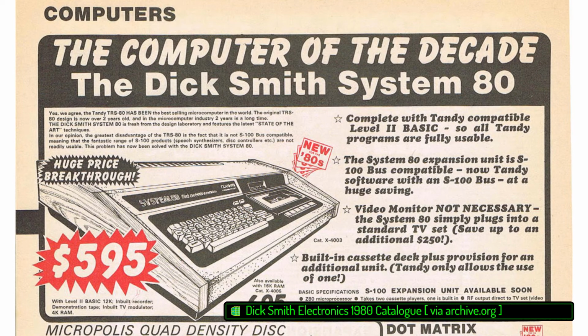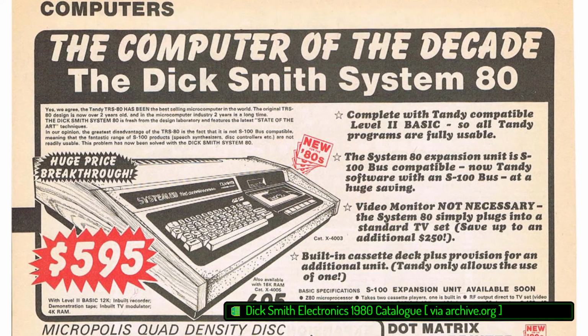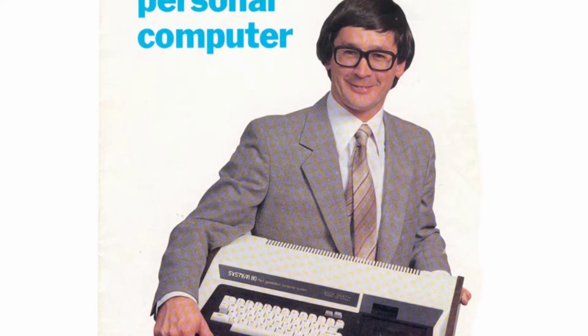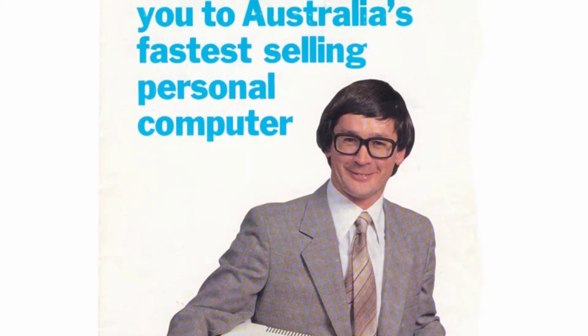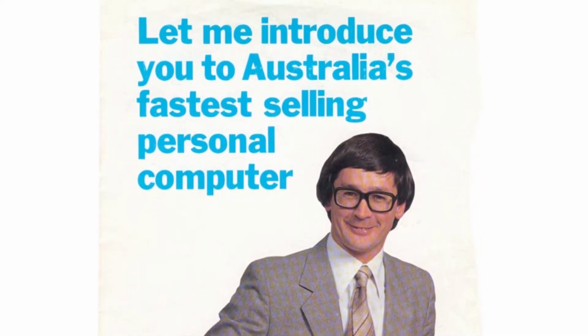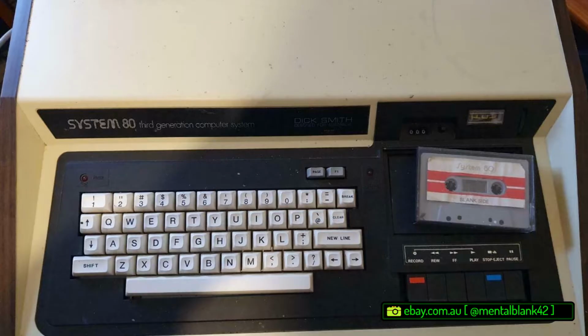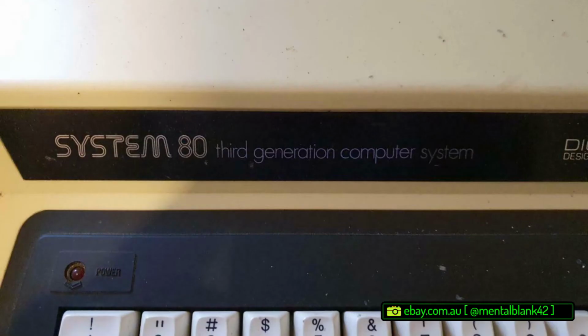The System 80 is a Tandy TRS-80 Model 1 clone that was sold by Dick Smith Electronics. It was a relatively popular machine for its day, offering almost full compatibility with the TRS-80 but at a lower price point. Despite the bold claims of being designed for Australia, the System 80 was designed in South Africa, manufactured in Hong Kong and sold as the Video Genie in the UK. These places were all part of the British Empire at some point, so I guess that's close enough.